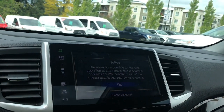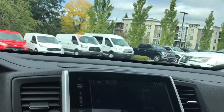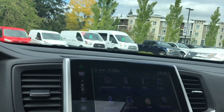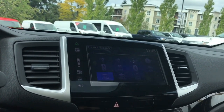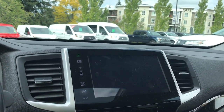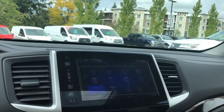And in the center we have our display screen, and you can go home. You have all the different options there: navigation, phone, info, audio, your link, Honda information, AM, FM, Sirius satellite radio, Bluetooth, as well as auxiliary. And when you put the vehicle in reverse, this is where you're going to see your backup camera view. There you go. And I'm going to put us back into park.